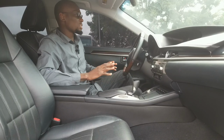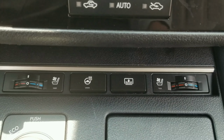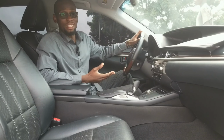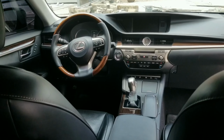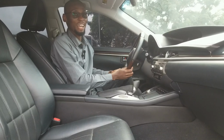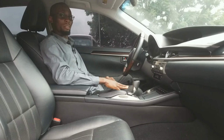One thing I never mentioned is this vehicle also comes with a heated steering wheel. But the thing is, we are in a very hot climate, so I don't think you'll be needing something like this. But during this kind of raining period where your hand just becomes cold, I think that comes really handy. So let's find out what it's like at the back.